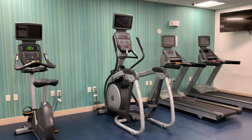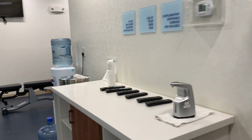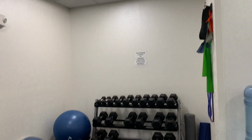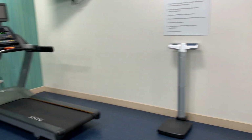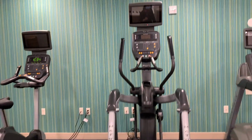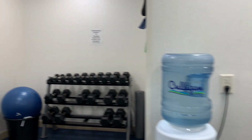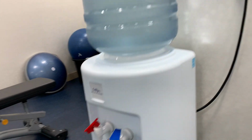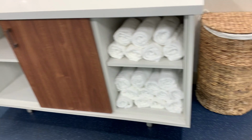To the fitness area. Here's the fitness area. There's the weight bench. Couple machines. Cycle, elliptical, weight bench, weights, water, sanitizing. Let's see if this is dry. This is pretty dry, so let's get a new one so I can wipe stuff down. Yes. It has towels. That's pretty cool.